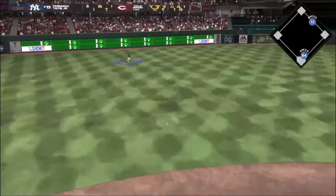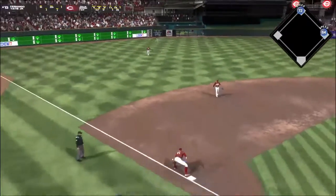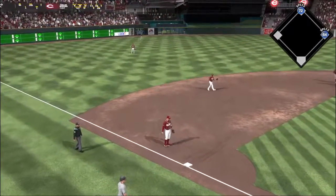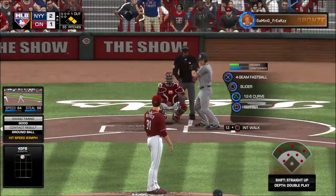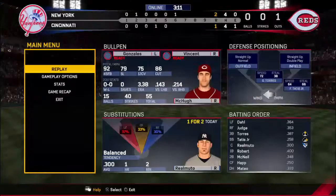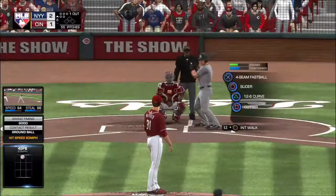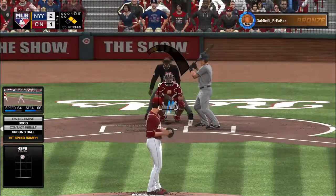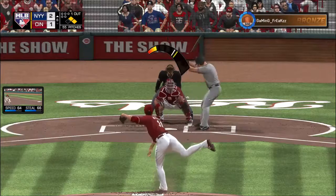Drilled on the ground to short. And there's his first base hit in this one. Digging in once again, JT Realmuto. JT Realmuto.